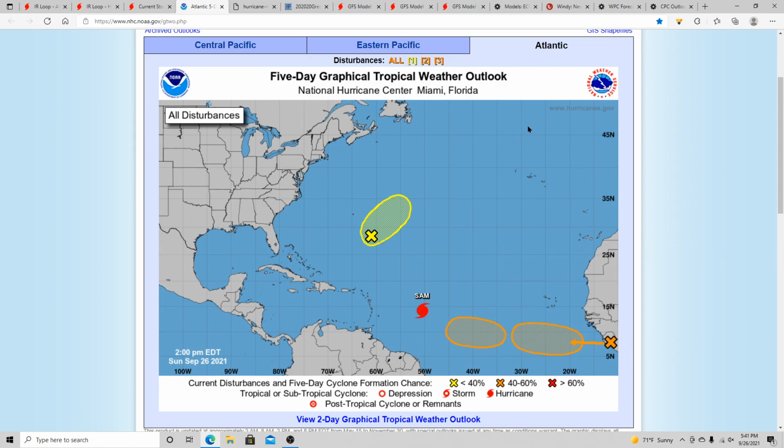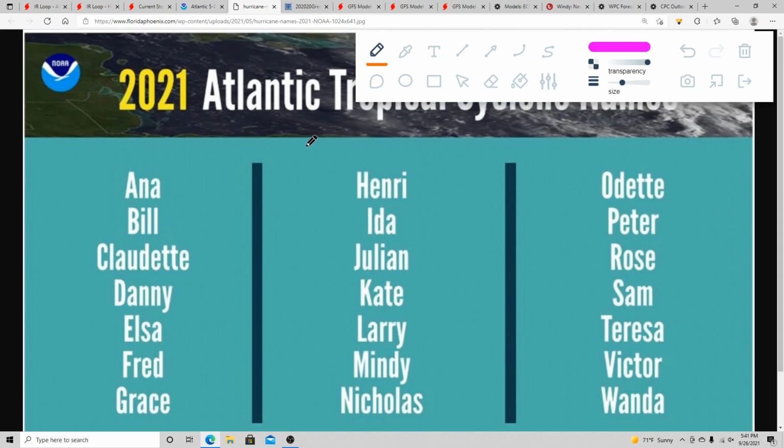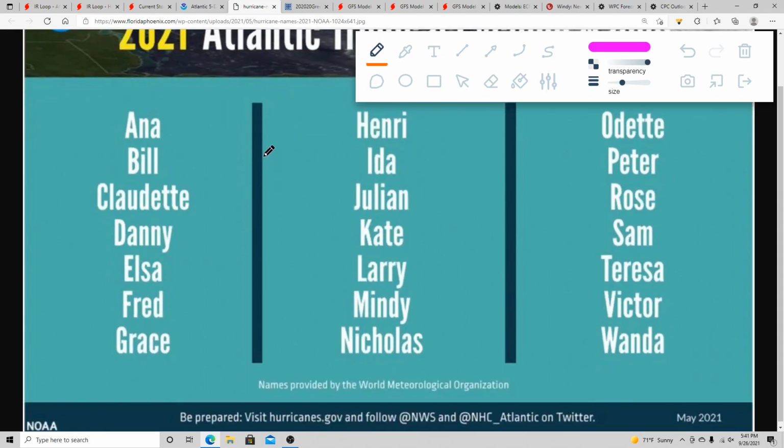So tropics continue to look very active. We're also about to run out of names. Yeah, if we check out the names here for the season, these are out of the way, these are out of the way, and these are out of the way.